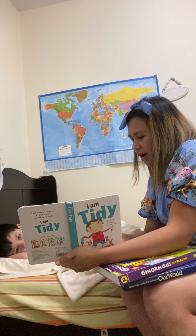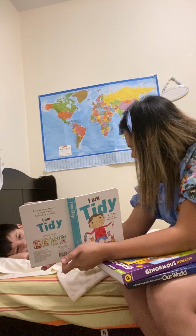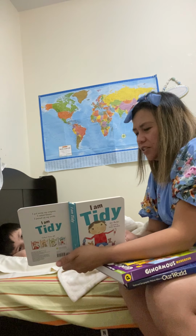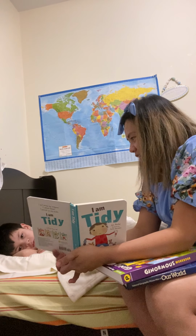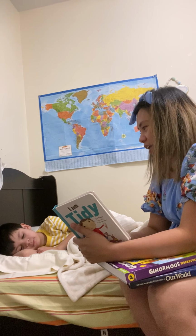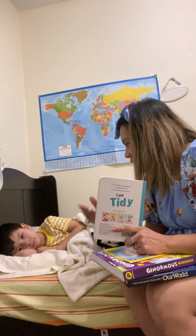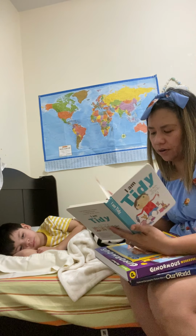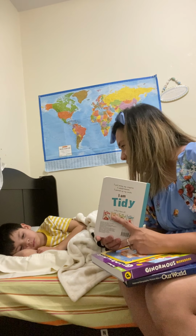I lined up my teddies. That's so cool. That was tidy. Yep. Today, I was tidy. It made me feel helpful. The end. So tomorrow, we're gonna start again with this book, so we can also practice how to clean our room and make it look more tidy.